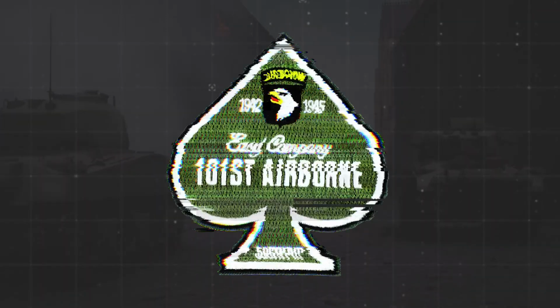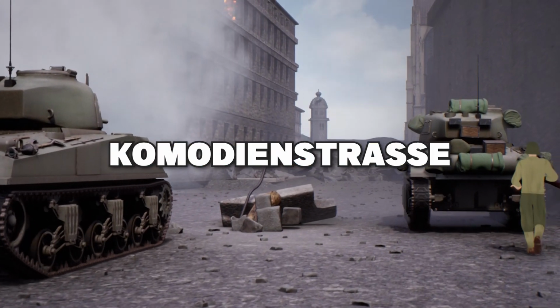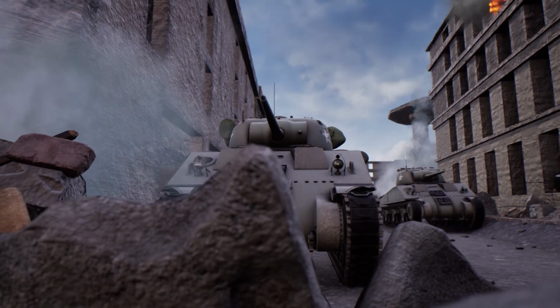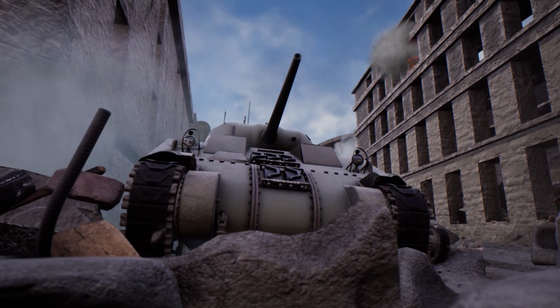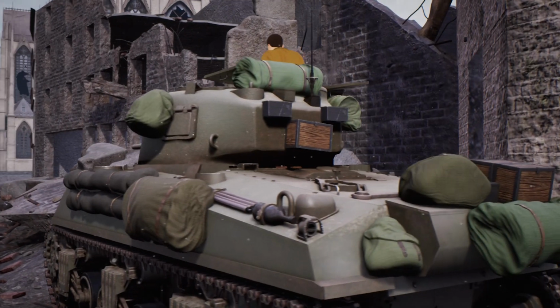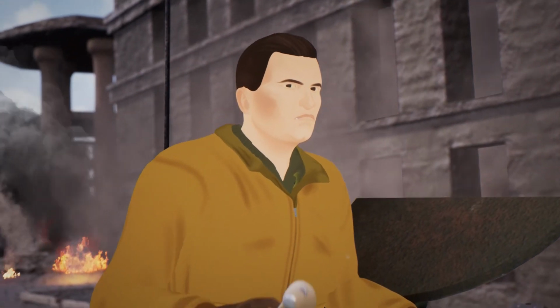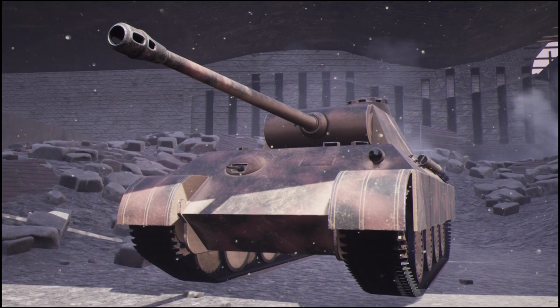Two Shermans from Easy Company are tentatively heading down a narrow street called Komödienstraße on their way to Cathedral Square. The street is blocked with fallen rubble from a collapsed building, and the lead Sherman comes to a halt, with the second coming alongside. The second lieutenant, Karl Kellner from Wisconsin, is in the turret of the lead tank. He's unable to find a way through the rubble and gets on the radio to call for a dozer tank to clear the path. Back in the shadows, within the Panther, the gunner has a clear shot.